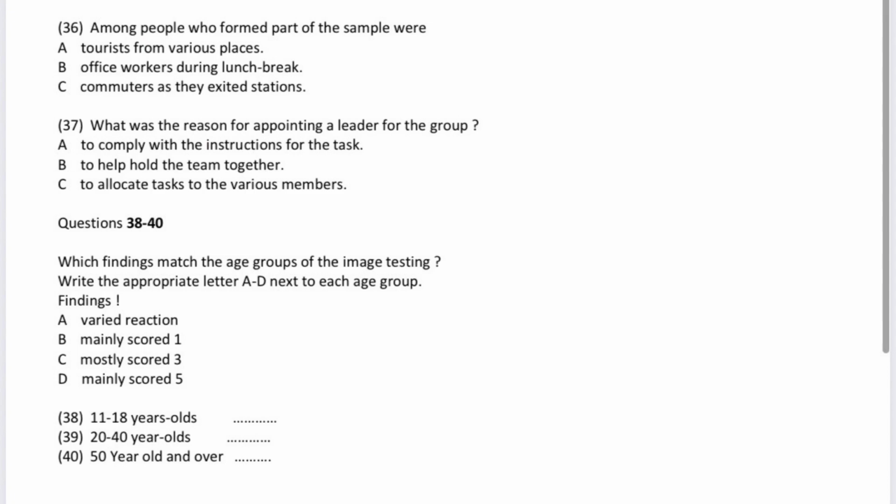For the 20 to 40 age group, we found that they tended to score more in the middle range, around 3. We found that out of the 3 groups, the most likely to be favourably affected by the images, that is, they were more likely to score the images as 5, were those aged 50 and above. And nobody in this age group failed to say what their reaction was, which was unique for the 3 groups. In total, I have to say that about 71 people indicated that they had no reaction at all to an image.